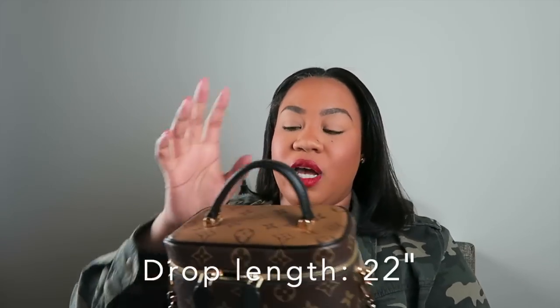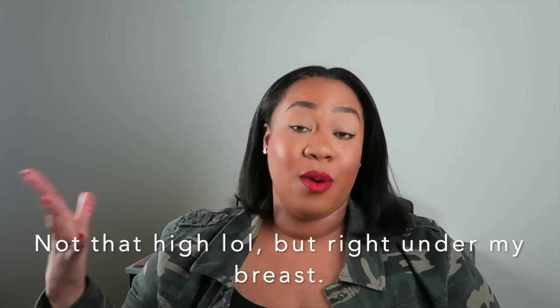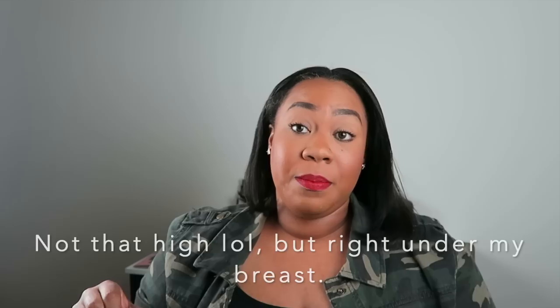The one thing I will mention is that this long chain is not too long. I will put the dimensions across the screen. I can't comfortably wear it crossbody, but when I do go out to the grocery store and run my errands, I wear it crossbody and it just sits up here. It's not how it's supposed to look, but when you're in a pinch, sometimes you have to do what you have to do.